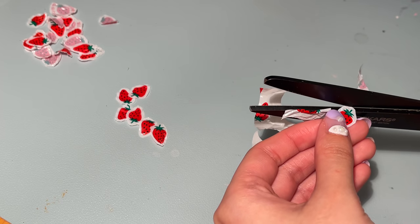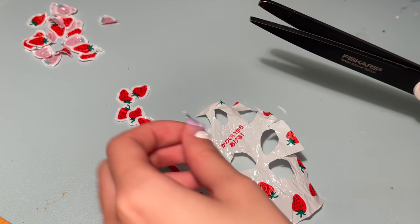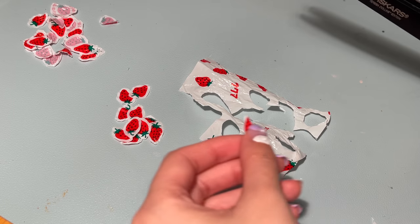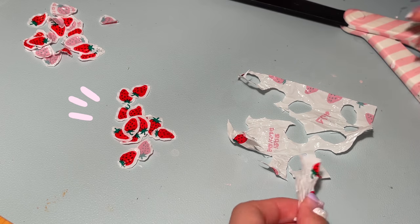However, I hate cutting plastic because it is so slippery on scissors that it makes it really hard to have a good grip on them. But here they are, a bunch of strawberries all cut out, and it was actually quite easy. It only took me like 3 minutes.